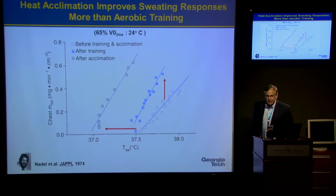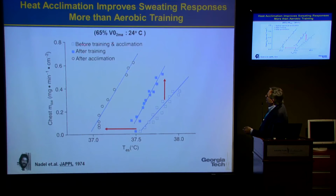Here's a classic study done by Dr. Ethan Nadell, which is, again, the kind of slide you see when you do thermal regulation because you're looking at a physiological effector response. Here it's chest sweating as a function of the drive for sweating. Here it's esophageal, but it's either esophageal or some weighted temperature. What you can see, most importantly, is that if we have an individual before training and physical acclimatization, the sweat rate turns on and it increases in a linear manner. Dr. Nadell then had the individuals undergo a physical training study, and you can see that this improved the sweat response somewhat. Maybe it didn't turn on earlier, but there was a little bit better sensitivity.